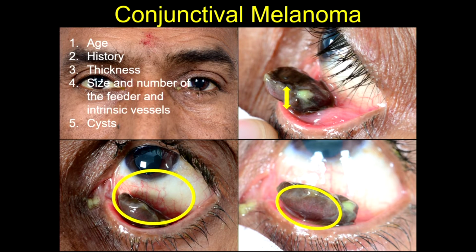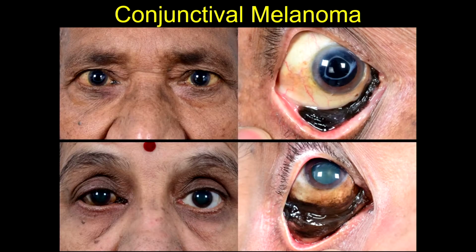But of course, not all melanoma are so thick, and they don't come with the positive history. Like in these 2 patients, they don't give any history. They just notice something dark growing along the lower part of their eye, and it is a completely flat lesion. Okay, so not all melanomas are thick.